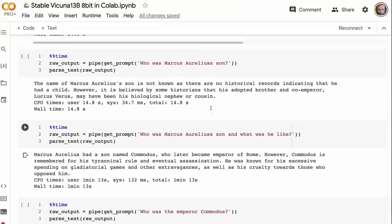But then certain times it will just fail miserably. So in this case, we ask it, okay, who is Marcus Aurelius's son? And here it just says that the name of his son is not known, as there are no historical records indicating that. And that's not true at all. His son went on to become emperor.